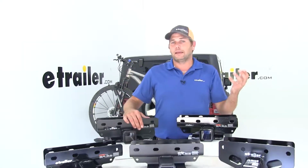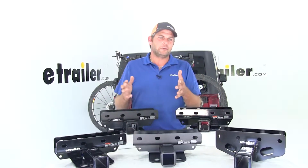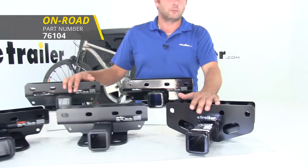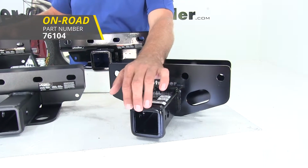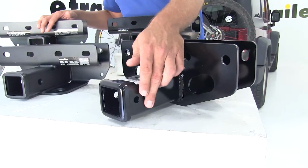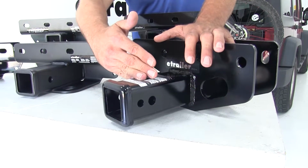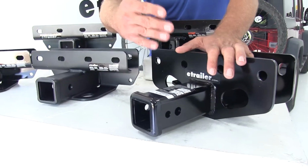Now on the other side of that, if you stay on road more, maybe more of a mall crawler situation where you like bike racks, cargo carriers, staying on the pavement, and that doesn't concern you at all, the Draw-Tite part number 76104, it's best at that. The receiver tube opening here is 4.5 inches past the edge of our bumper, and the pinhole is going to be 2 inches past our bumper. That maximizes the distance between that cargo carrier or that bike rack as you fold them up and your spare tire.